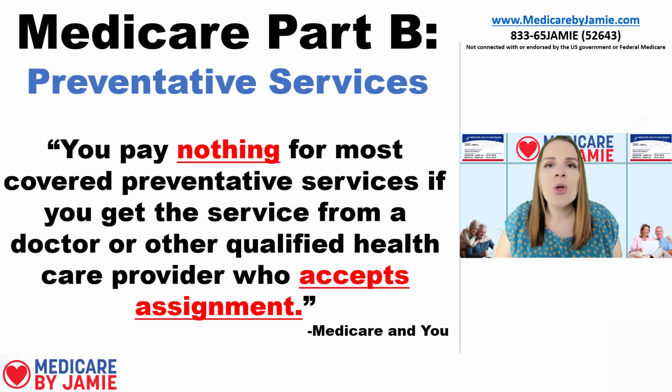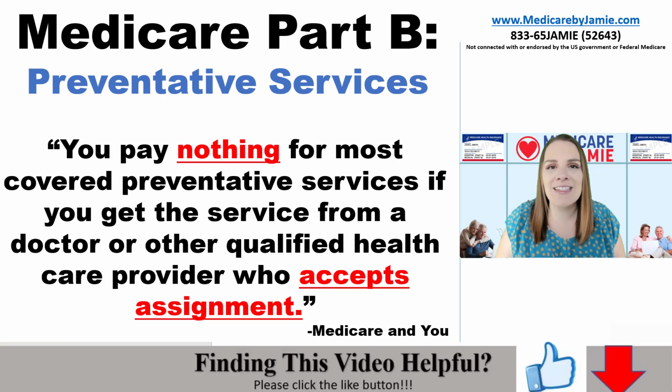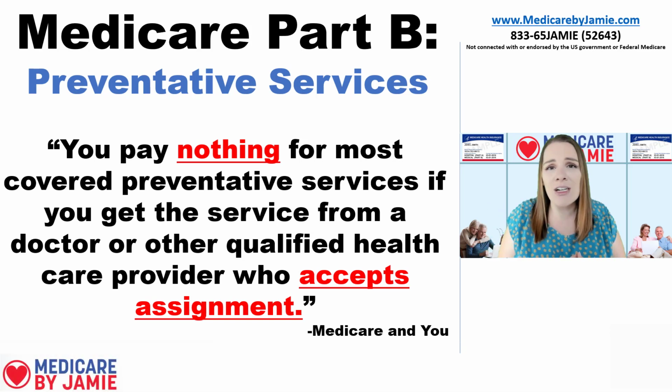So now the big question, what do I pay for preventative services? With Medicare Part B, as long as it's a covered preventive service, you will pay nothing for most of these services as long as your doctor accepts Medicare assignment. That's the only catch with this. As long as these preventive services fall under Medicare's list of Part B preventive covered services, you're not going to have a co-insurance. So you won't have to pay that Part B annual deductible. You won't have a co-insurance, a co-payment.